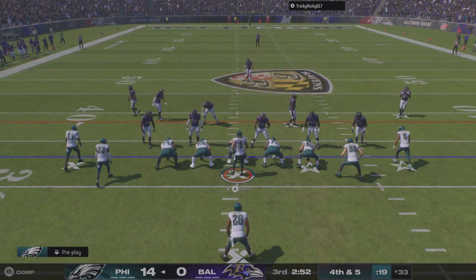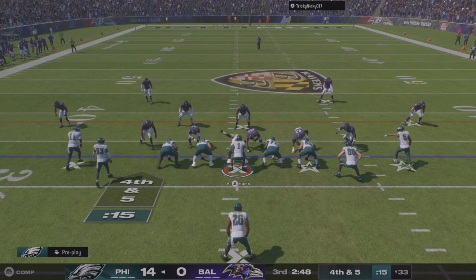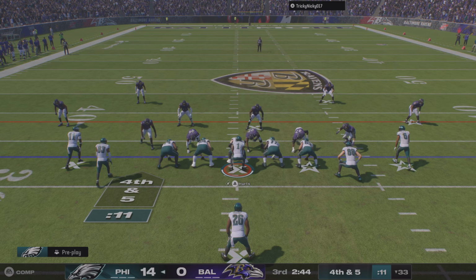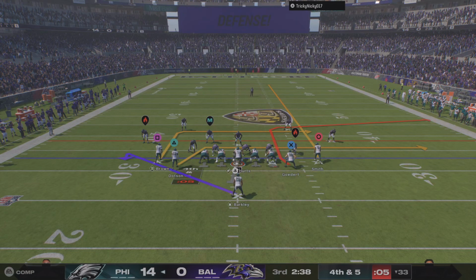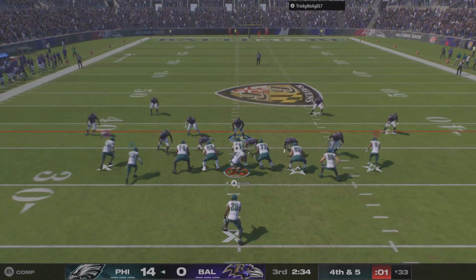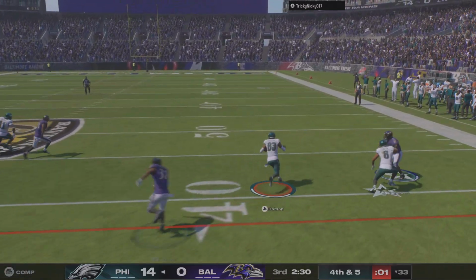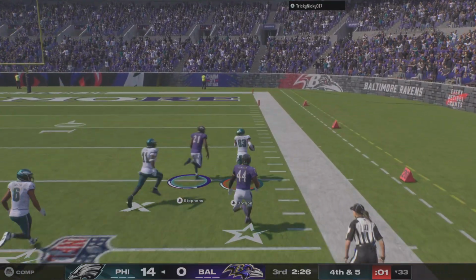The punter remains on the sideline. They're going to line up and go for it on fourth down. They're indeed going. It's Hurts. That's taken in. He will have the conversion and more.